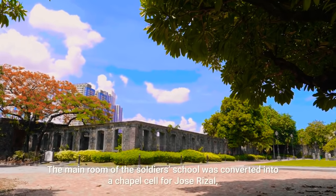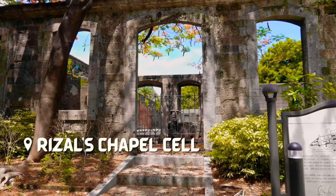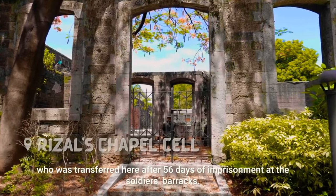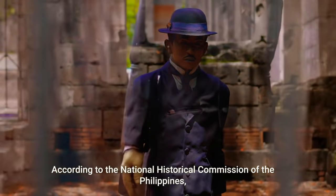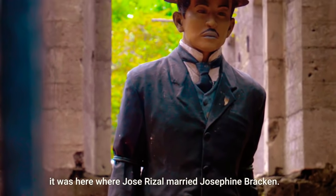The main room of the soldier school was converted into a chapel cell for Jose Rizal, who was transferred here after 56 days of imprisonment at the soldiers' barracks. According to the National Historical Commission of the Philippines, it was here where Jose Rizal married Josephine Bracken.